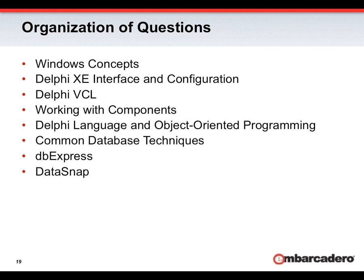And it's important as well to differentiate the behaviors in a DataSnap native server when you don't have a REST interface and when you have a REST interface. So there are questions related to that as well.